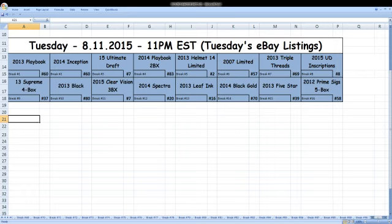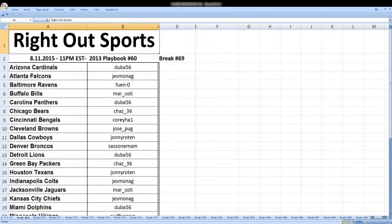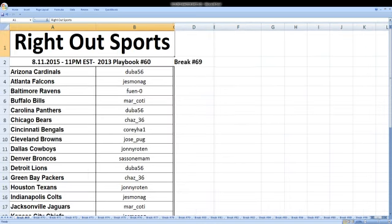All right, guys, let's get it started for round two of the evening. And we will go ahead and start out with 2013 Playbook. This will be number 60, guys. And this ended first thing Tuesday, early in the afternoon.